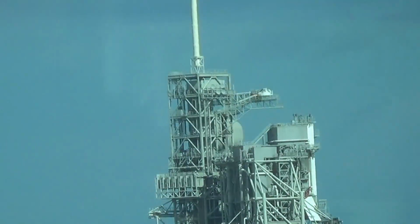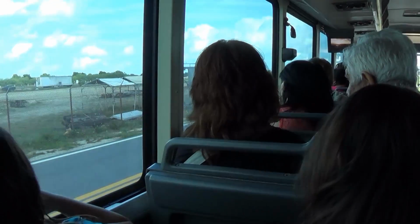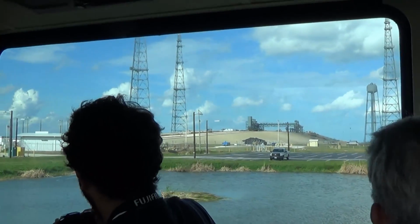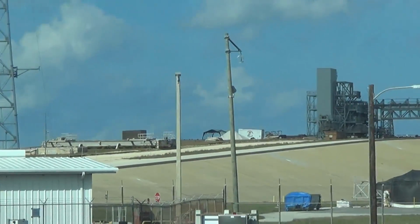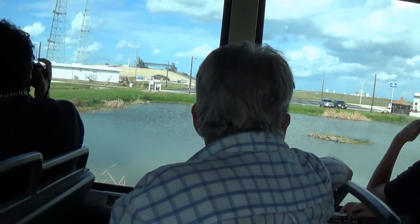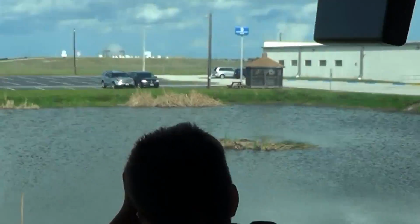Everybody got a picture? Yeah. Alright, we're gonna move on. For a shuttle launch. And we did have some alligators normally laying out here. I don't see anybody right now. There's a couple of 12-foot alligators that live in that pond right there. I don't see anybody.